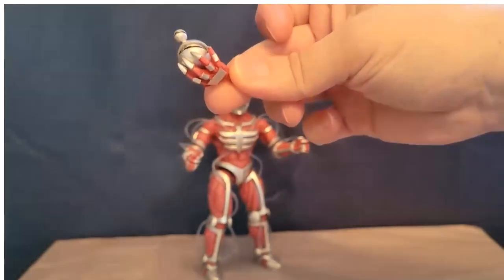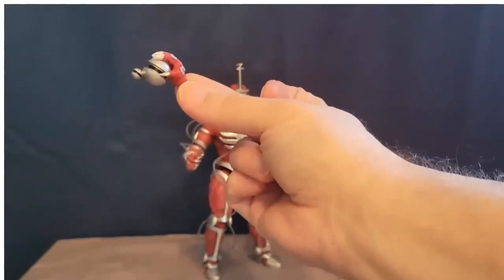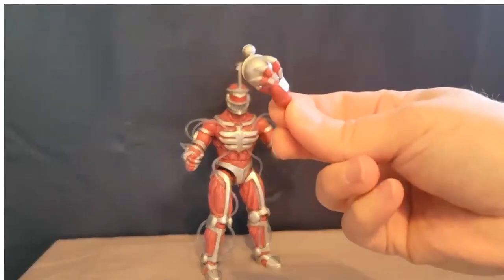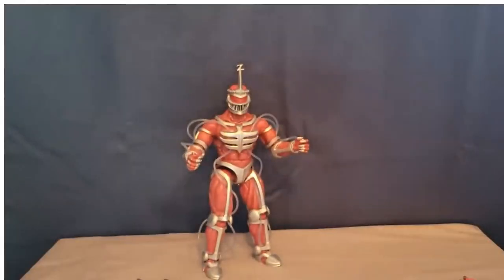So if you want to display him getting ready to throw one of these, you can certainly do that with this hand. I think this one might work too. Let's see. I'm pretty sure Lord Zedd was right-handed, so he would throw it with the right hand. But yeah, you can put these in the clawed hands, and it works really well. They grip them really good. So there you go. There are Lord Zedd's hands and his accessories.